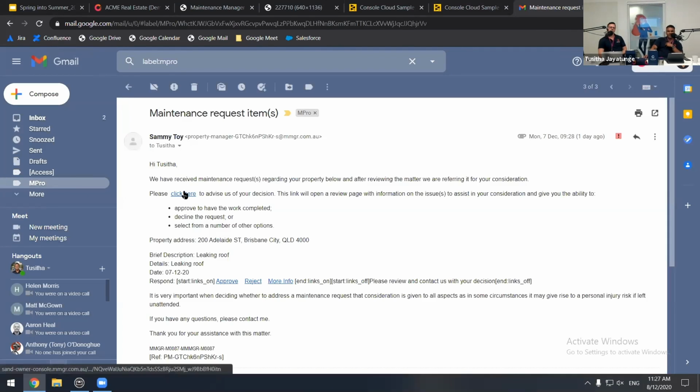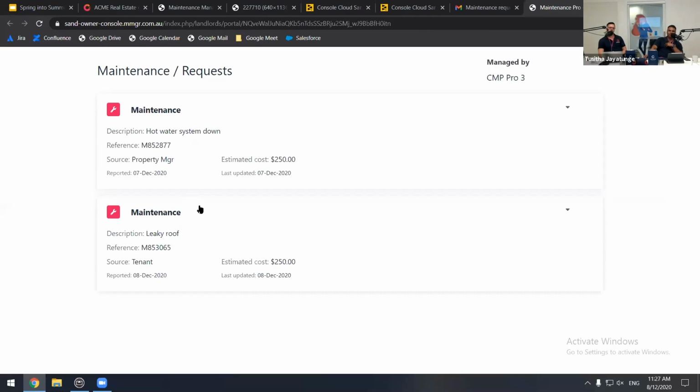I'm the owner in this case. So I've got some details there about the leaking roof. I can click on here to provide my response. This is a great way for the owners to quickly have a look at the issue and provide their responses. They have a number of replies they can choose from, which then updates the workflow within Maintenance Pro.